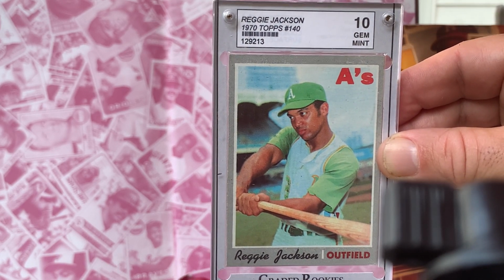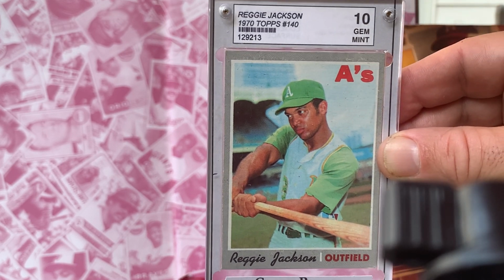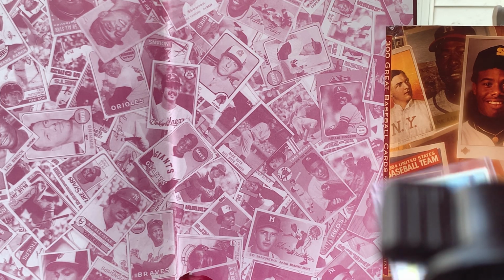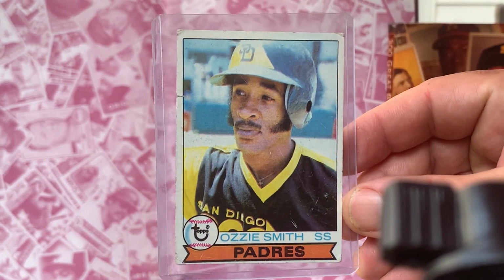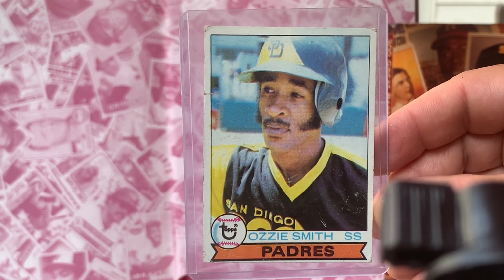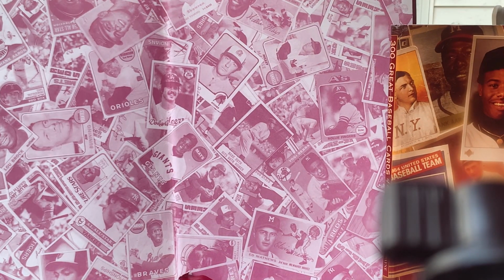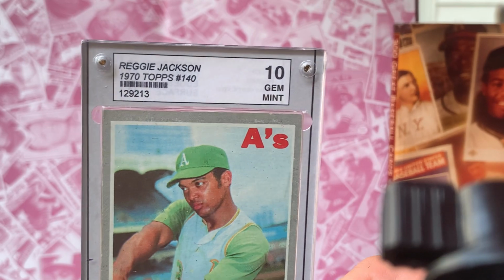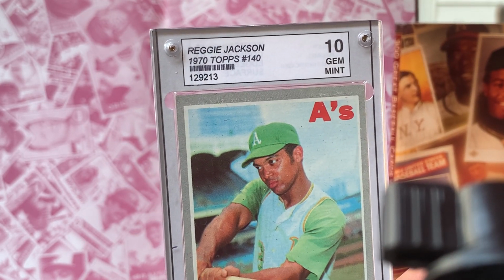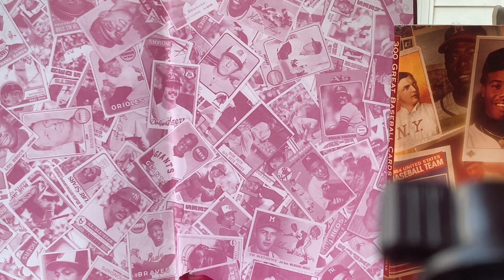And this card sold on eBay for $43,100. So these are the best cards according to auction sales or selling on eBay as of right now. The highest prices I could find. I'm not saying these cards are worth that because obviously not all of them are in that condition. Going back to the Reggie Jackson though, this is not a PSA 10, but it's a graded card, Gem Mint 10. So maybe real close to that 43,000.